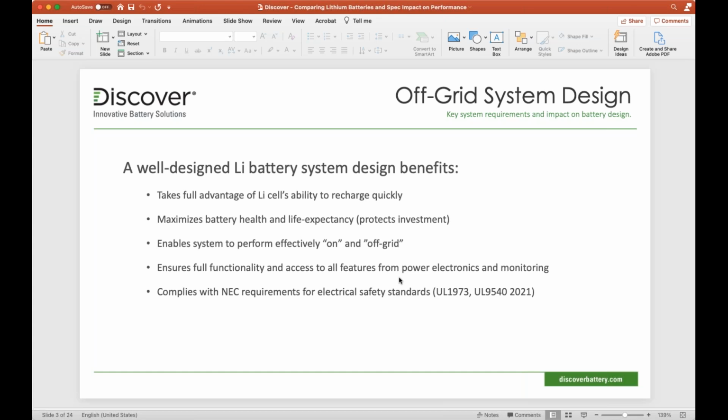And by safe, it's not just an opinion, you know, do I feel safe with this? There are some regulatory standards that are appropriate, and the NEC specifies those. So in this particular case, the UL markings we'll be looking at are UL 1973, which is the applicable standard for lithium batteries in a stationary environment. And then what we're evolving to now is a UL 9540 approval, which will start taking place in terms of enforcement in 2021.